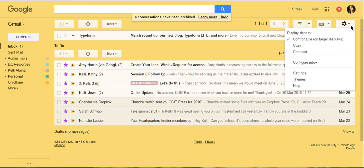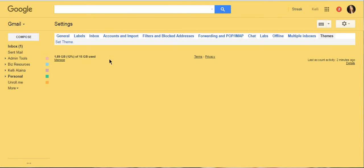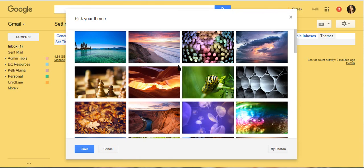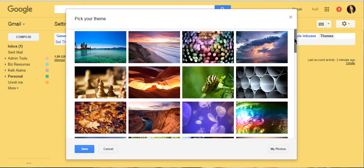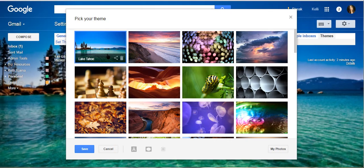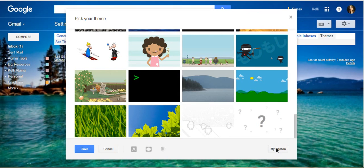All right, so the last thing that we haven't looked at yet is themes. So your themes are the way you want your whole email page to look. So you'll click Set Theme, and then you have a bunch of different photos to choose from. If you want a background, I had Lake Tahoe for a while, just to have a really serene kind of feel to your inbox, you can do that. You can select any of those. You can also upload your own photos with this button down in the bottom right hand corner.